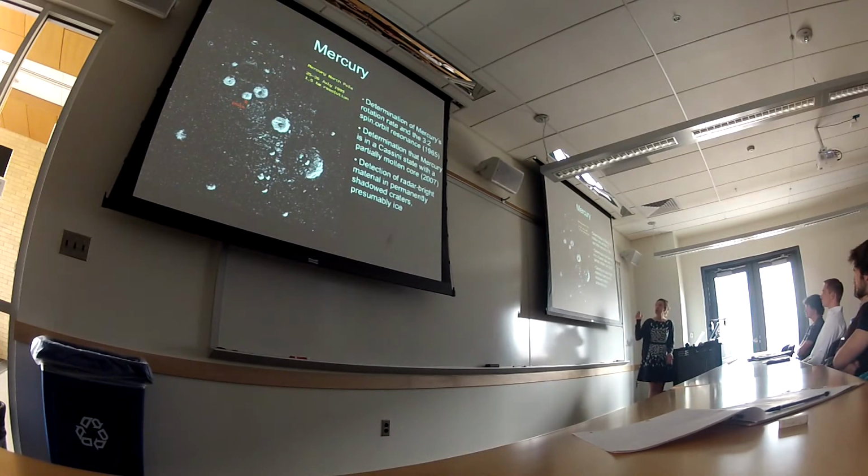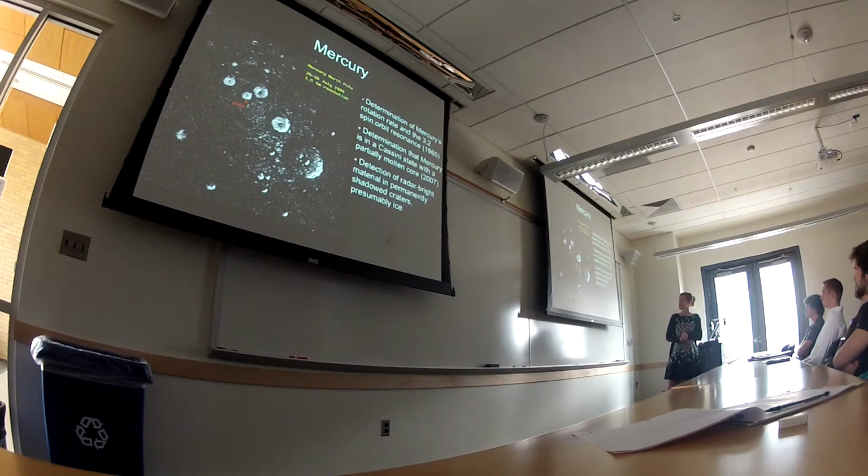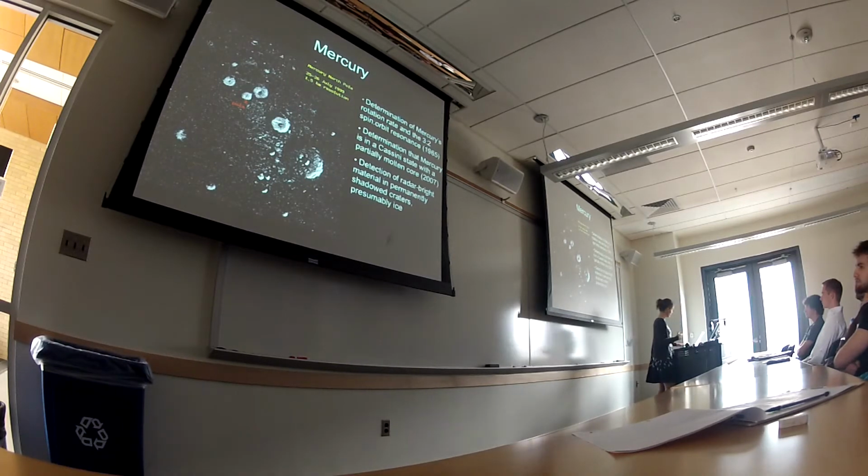Mercury, we predicted water ice on Mercury in craters. Just sort of neat. Permanently shadowed craters, holes. Mercury is the closest planet to the sun. I don't want to live there. But there's water in the craters. How neat is that? We can do so many things with radar.